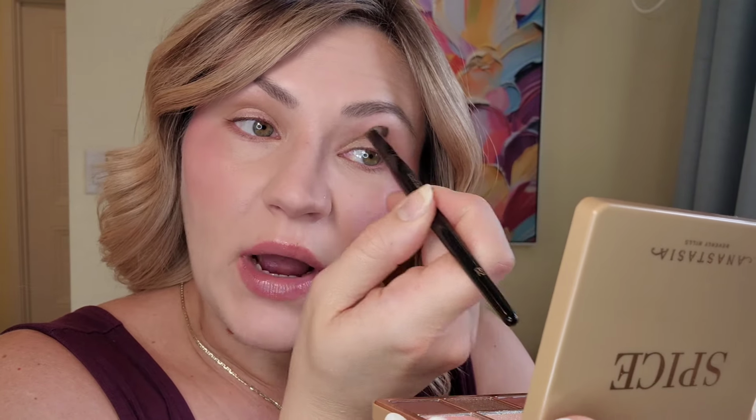I'm just using a large fluffy brush because A, that works really well with my eye shape, and B, it's just a lot easier to blend out. I feel like a lot of people use really tiny brushes sometimes with really dark shades, and then they're like, why is this taking so long to blend out? Why can't I get it smooth? Use a bigger brush. It's like my #1 game-changing hack. I've done this for years, and it's seriously my favorite.